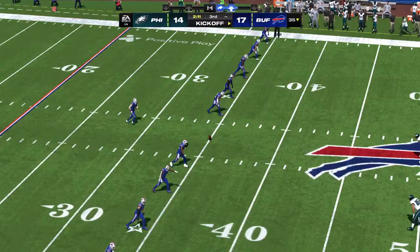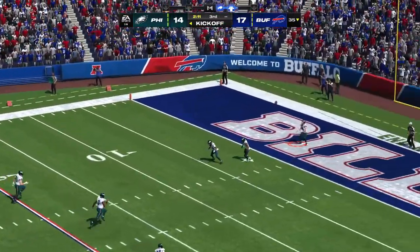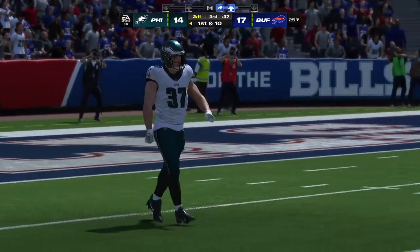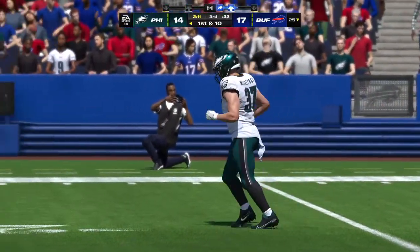So let's try this again. After the kick return TD, here's yet another kickoff. And we will not see an attempt to match that return touchdown, as this will be a touchback and bring it out to the 25. Eagles offense back out, getting set for this next drive.